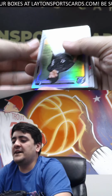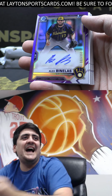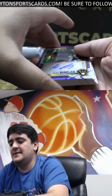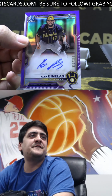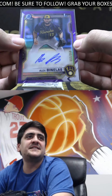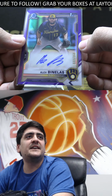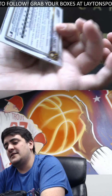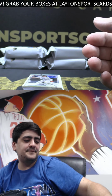And we've got Milwaukee on our purple auto. Good luck. It is Alex Binelas. Nice one here. True purple auto, numbered to 250. He was Brewers, got traded to the Red Sox, actually, part of that Hunter Renfroe trade. So that is an infielder for the Red Sox there, numbered to 250. Not a bad one on the Binelas.